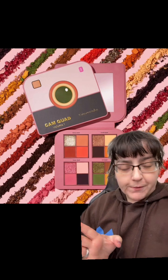This is a new offering from them. It's their Cam Quad palette, and it's volume 1, so it does seem like they're possibly coming out with some more. I have to say a massive thank you to Makeup on Your Radar. I took some pictures from them, but I've also taken a video from Colour Drain's own Instagram as well, because they have a video of the swatches, and I think that's quite telling as to the general product that we're getting. So let's discuss this.